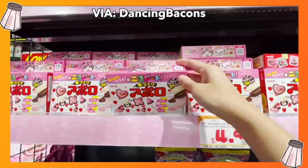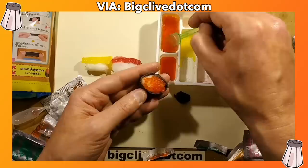Japanese candy kits are an extremely popular thing in Japan, and here in North America they're really pricey. I've seen them anywhere from $6 to about $8 to $9 each, whereas in Japan, you can find them in grocery stores for about 79 cents. And the idea is you can actually make your own different mini foods that are sweet for the most part, like these kinds of sushis that you can see here. They're all sweet. Or if you're really adventurous, you can make savory candy kits.